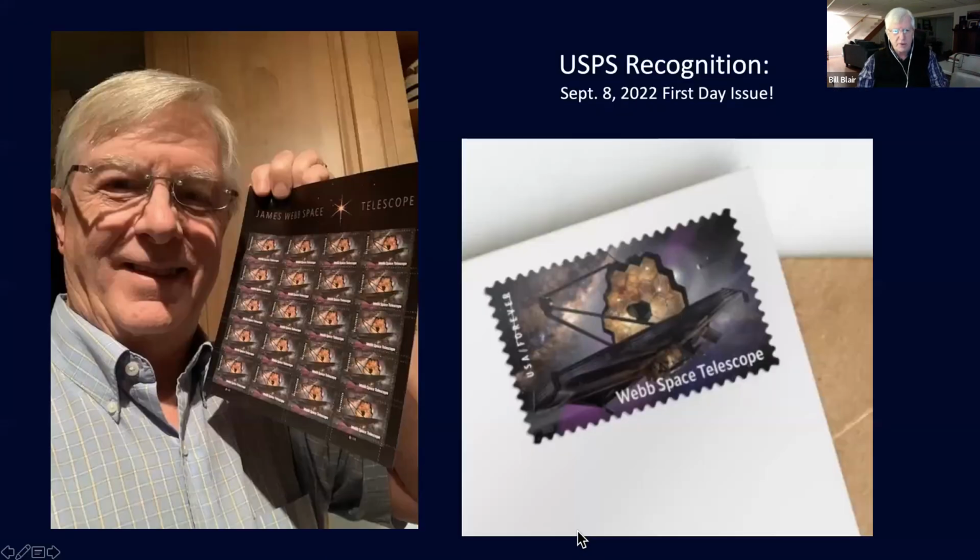Pretty incredible. So I don't know if you've seen it or not, but back in September, the United States Post Office actually issued a Webb stamp. If you haven't seen those, you should go to your local post office, see if they have any of those left, and get yourself a sheet of Webb postage stamps for your collection.